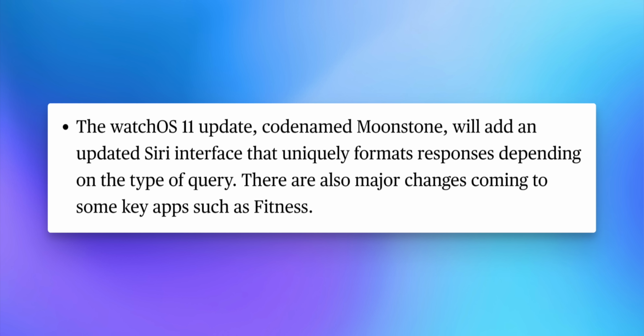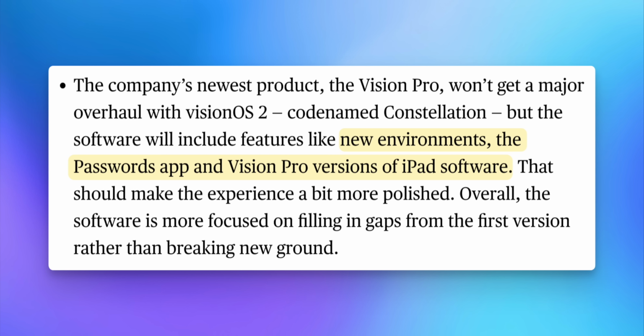Now, as far as watchOS 11, we're not really hearing a ton in terms of watchOS 11, but it looks like we're going to have an updated Siri interface and major changes to some key applications such as Fitness. And then for the Apple Vision Pro and visionOS 2, it looks like it's not going to be a major overhaul, but features such as new environments, the Passwords app, and Vision Pro versions of iPad software are going to be coming to the Vision Pro.